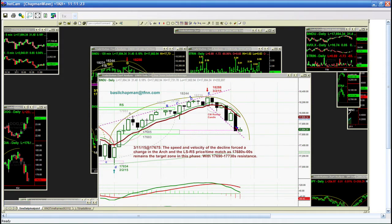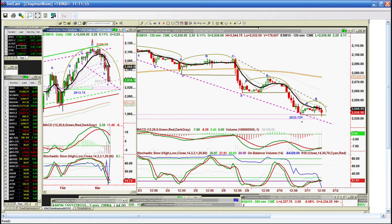So far, the low of 17,662.94 has not been taken out today. Are we going to have another little sandwich effect here? If we don't, we're going to take out the low and actually start to test this pink dashed inside Chapman Wave inside wedge support line, and today that would be at 17,600. That's quite a way down, so we've got to be real careful watching this play out. And now let me move on. As I call out the numbers, the Dow right now is up 31 at 17,694.